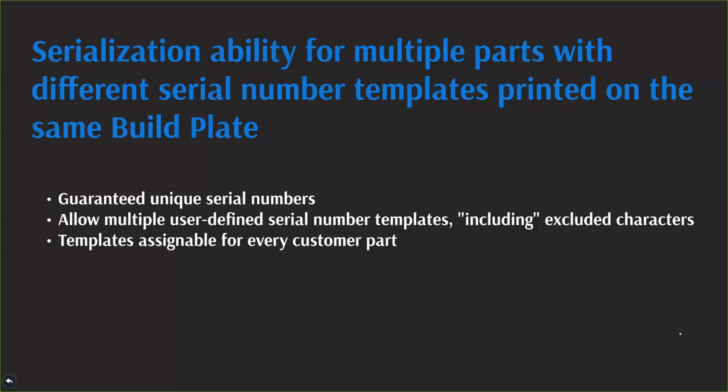And of course, that all helps on the quality side to prove that you've got control of your process. Serialization, I mentioned, is a big deal in aerospace, medical, and lots of other AM companies. So you want to be able to have guaranteed, unique serial numbers. You need to be able to have different templates, so not just generate a serial number. I've seen systems that do that, just some nonsensical number that comes up, but actually have user-defined templates of this is the specific format of this type of serial number, and be able to say, well, you want to exclude certain characters. We don't want capital O's. We don't want X's. We don't want I's or L's. So you avoid confusion with the serial numbers.